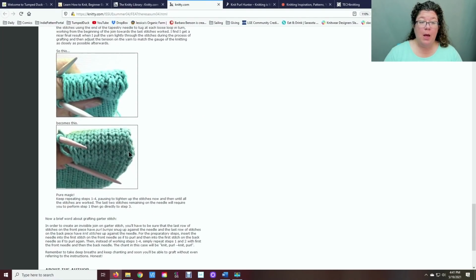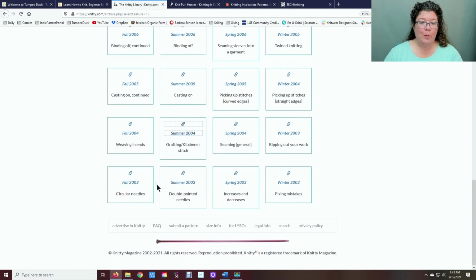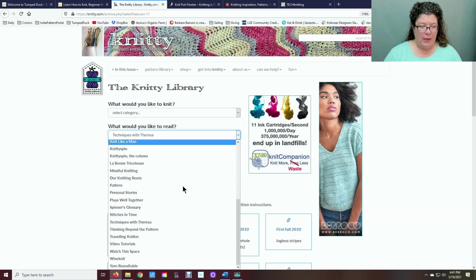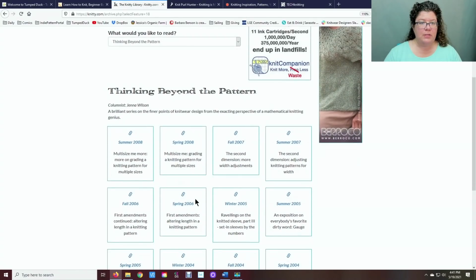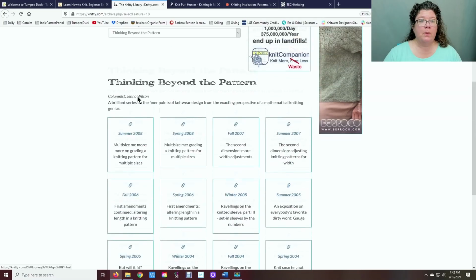And I'm going to be straight with you. I pretty much pull up this particular page every time I need to do the Kitchener stitch, and I sit in front of the computer and do it following these instructions because that's what it takes for me. So increases and decreases. This is wonderful information. We also have video tutorials. Thinking Beyond the Pattern is a really interesting series they did briefly, 2004 to 2008. So it's altering length and raveling, knit smarter, not faster, altering length in the pattern, second dimension, more width adjustments. So it's got great information in it.